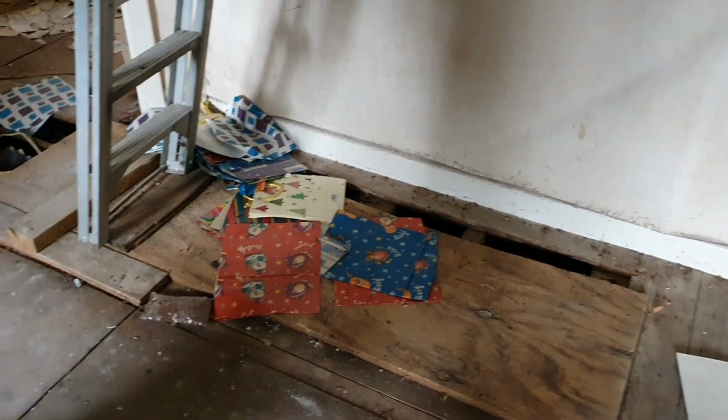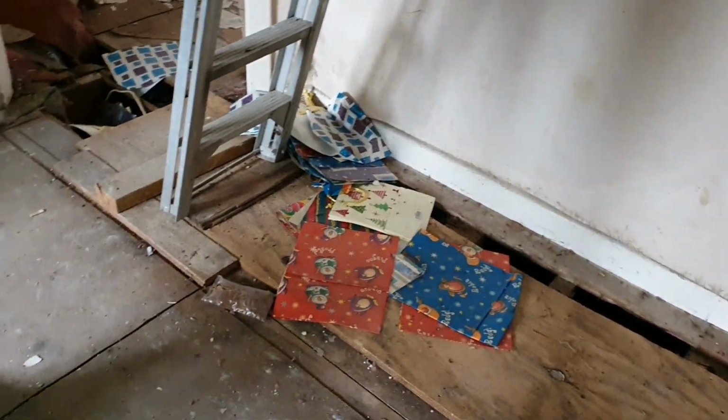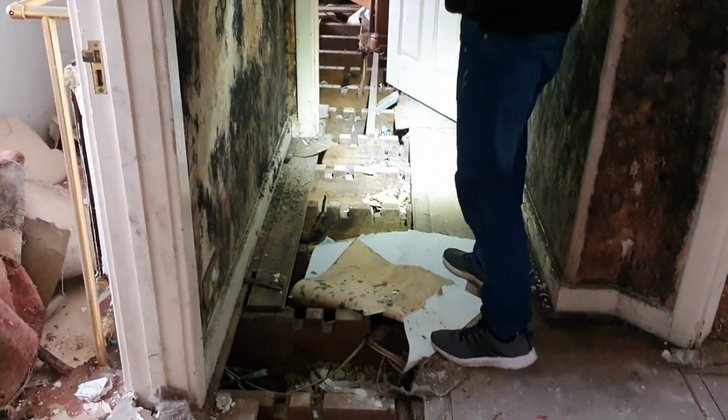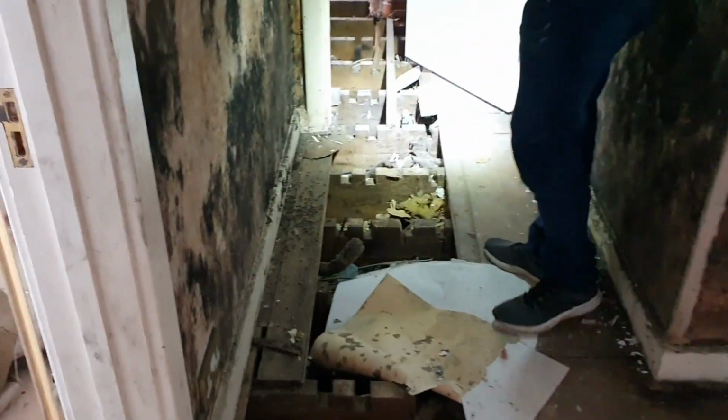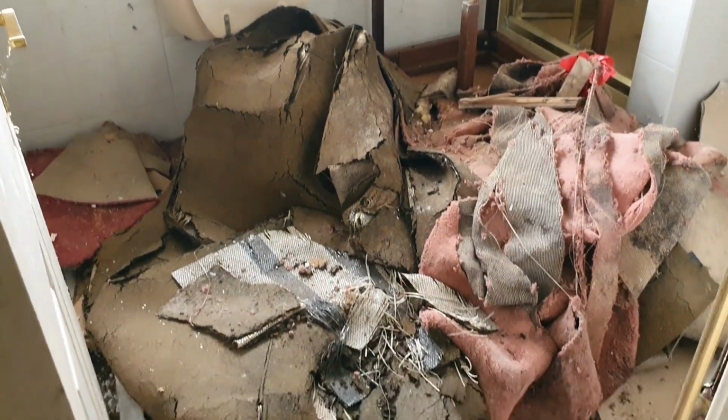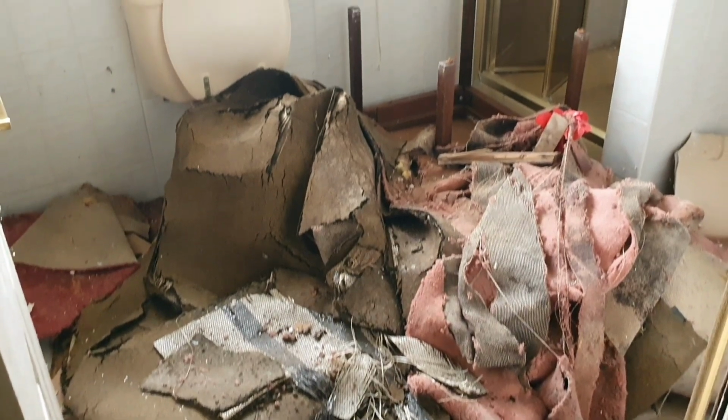A board over that bit there, guys. All this floor's up. All this floor's nice. Go along the edge here, carefully and slowly. Show you into the main bedroom. Bathroom here, guys. It's quite big.